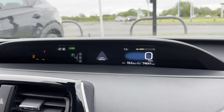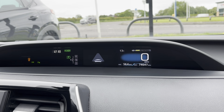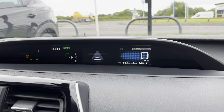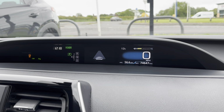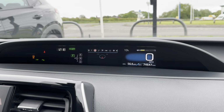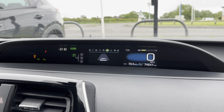On your dashboard you will also find your driver's display, and this is where any relevant information the driver will need to know will be shown, such as the current mileage, which is now at 74,647 miles. You can also use your multifunction steering wheel to go through all the different options and displays available to choose the best one for you as the driver.